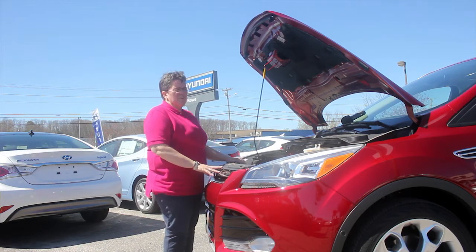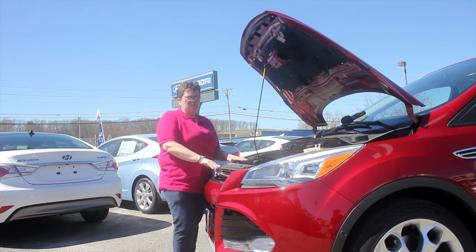All right, so we're here at the front of the car, and I want to talk about some features that really make this car really impactful.